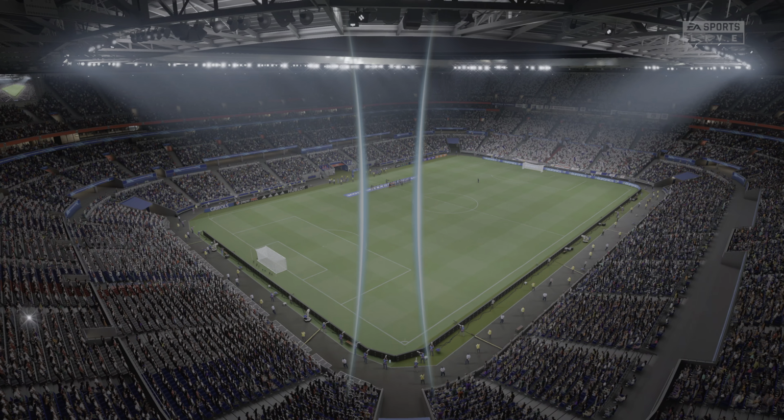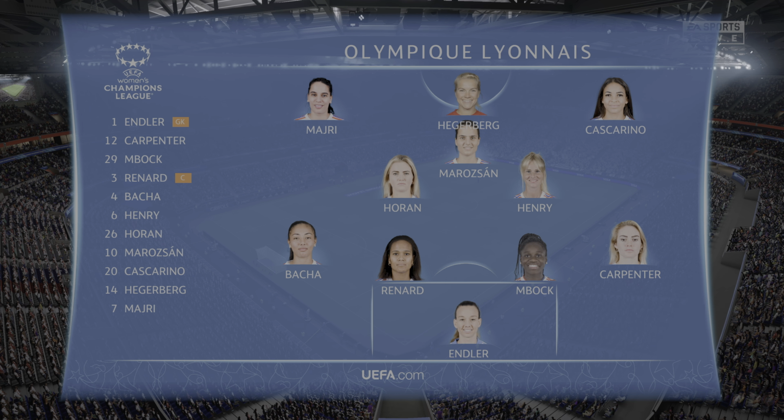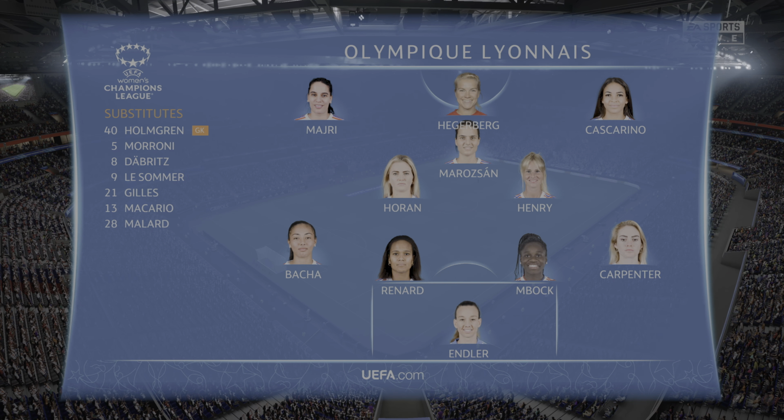And here's the starting 11 for Lyon. Well, it's a 4-3-3 with two out-and-out wingers, but they do vary their movement. They give width, but they also make diagonal runs infield when the ball's on the opposite flank. Their performances will be key today.